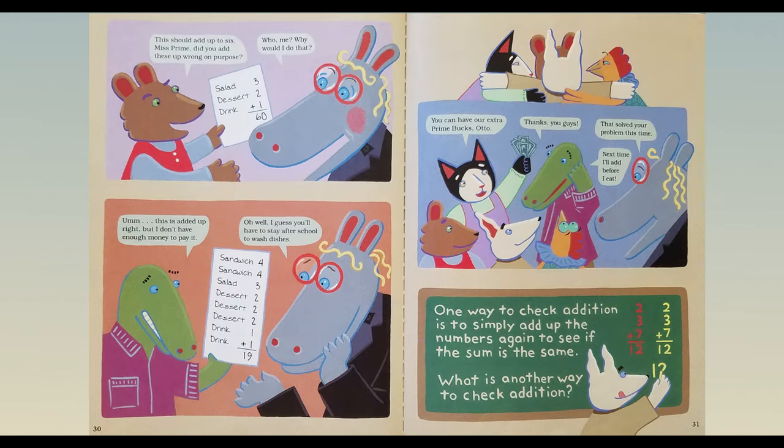Miss Prime, did you add these up wrong on purpose? Who? Me? Why would I do that? This is added up right, but I don't have enough money to pay it. Oh, well, I guess you'll have to stay after school to wash dishes. You can have our extra prime bucks, Otto. Thanks, you guys. That solved your problem this time. Next time I'll add before I eat.